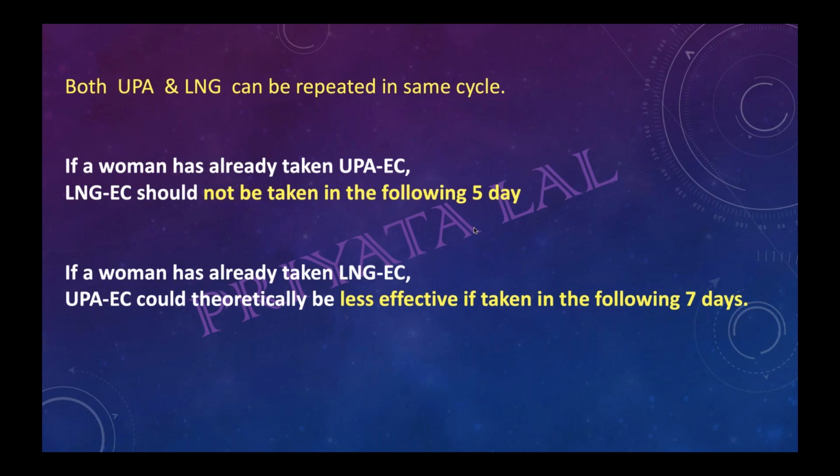Can the same pill, UPA, be repeated after, because its action is there for how many days? So when can she repeat UPA again? She can repeat any time. The same pill can be repeated. If there is an interaction, it is changing the pill. Is it clear?